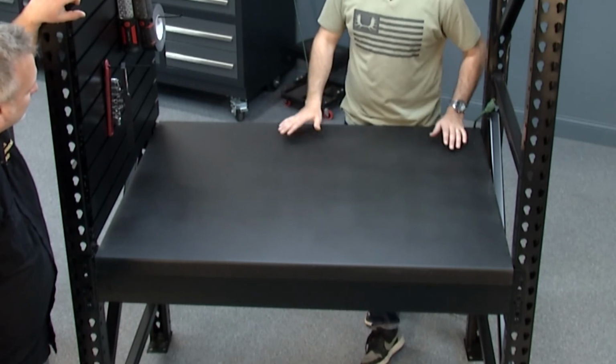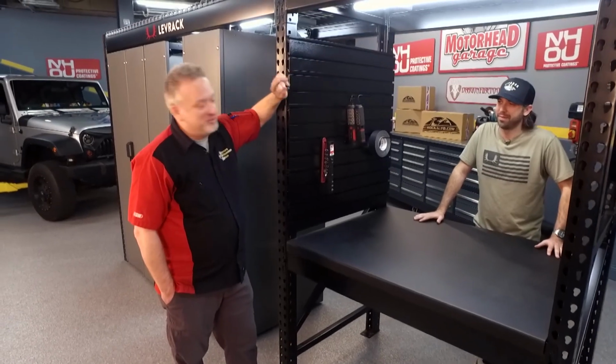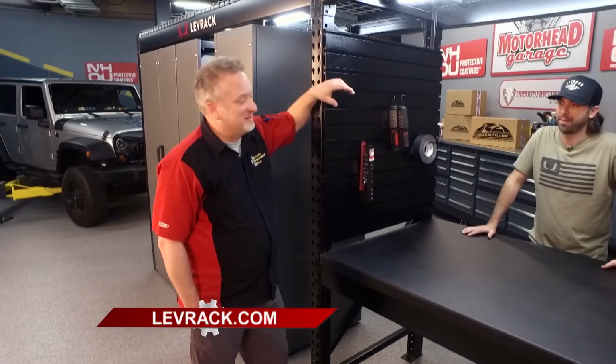So it's just the flexibility. And super simple to install. Two guys put this together in about 10 or 15 minutes. It doesn't get any easier than that. You can revolutionize the way you work. You can revolutionize the way you store stuff.